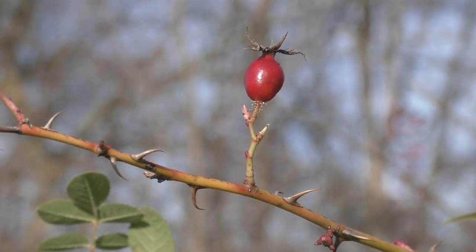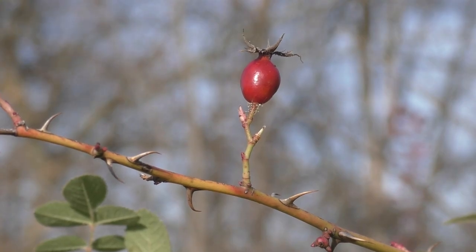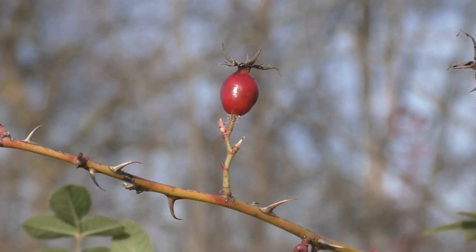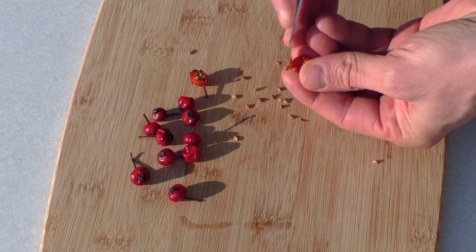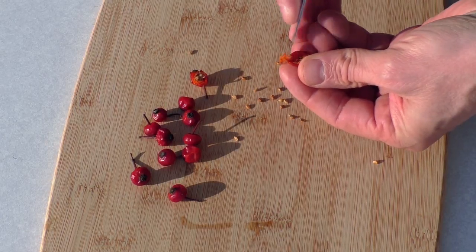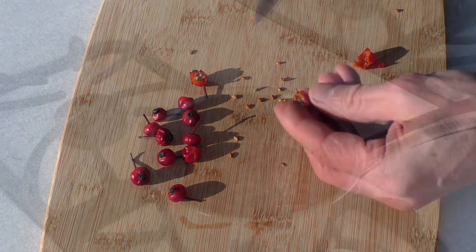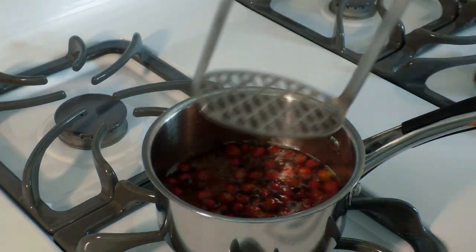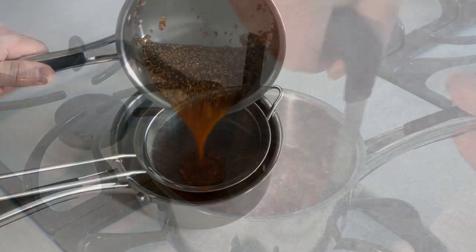The real challenge with roses, aside from dodging all the prickles, is processing the hips. And the reason that's a challenge is because the achenes are so hard. So, how do we overcome this challenge? Well, the easiest way is to simply chew the hips and spit them out. Another way is to cut the hips in half and brush them away. And yet another way is to make rose hip juice. To make this juice, simply boil the hips in water, mash the hips while they're boiling, and then filter out the debris.